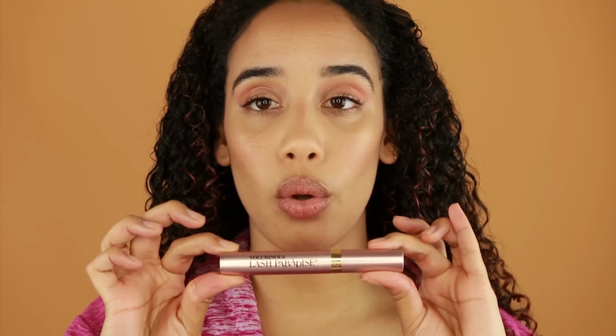Mascara. My absolute favorite mascara at the moment is the Voluminous Lash Paradise from L'Oreal. And I use, of course, the Blackest Black. I find that this mascara can be a little bit wet, so sometimes I will wipe a little bit of it off before I apply it. What I like to do is apply a majority of my mascara to only my outer eyelashes. This will help lift and bring your eyes up a little bit more. So most of the mascara is going to go here on the outside.